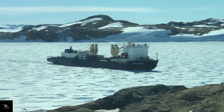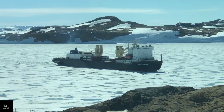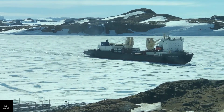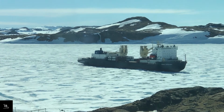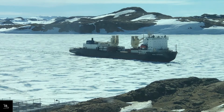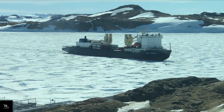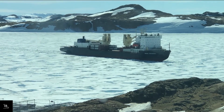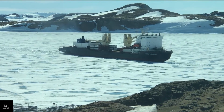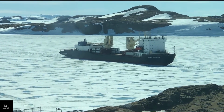Talking about the ship itself, in the front you can see there is a building kind of thing. That is where the living rooms are. So all the expedition members and the crew stay there. And at the back of that white building you see a crane. That is a twin tower operated crane, and there is one more on the rear side, and that is again a twin tower operated crane.